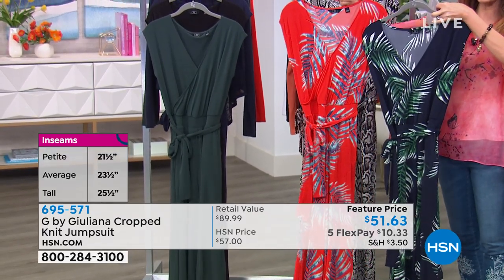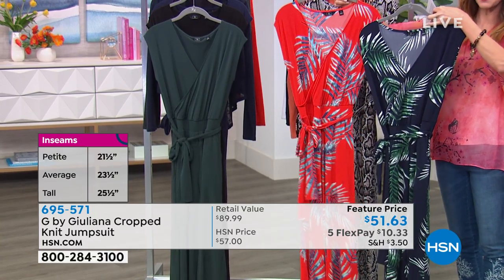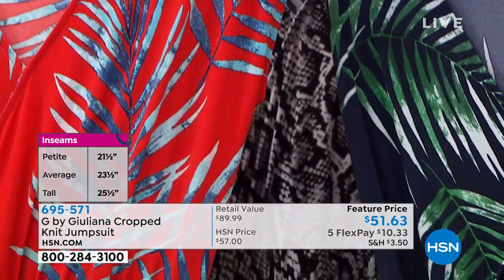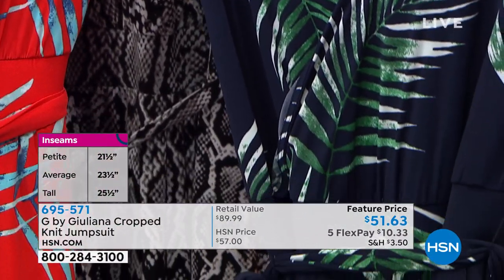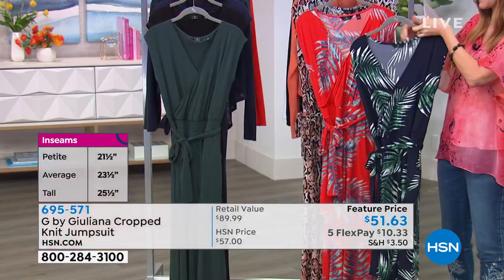You've probably seen a lot of the hosts wearing these because they're so easy to put on. You don't have to iron them. They're comfortable all day wear. And this has a little bit more coverage on the sleeve than her previous jumpsuit. So I've got a lot of her other jumpsuits, but I love that this has just a little bit more coverage on the sleeve. It is a knit, very, very stretchy.